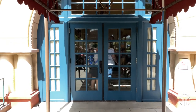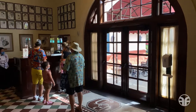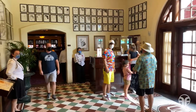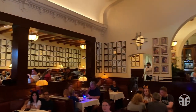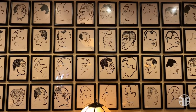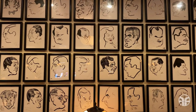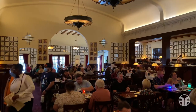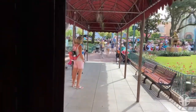Let's make our way inside and take a look. There's the entrance and the check-in podium. The Hollywood Brown Derby recalls the era of a bygone age of the silver screen, with caricatures of old-time celebrities decorating the walls. And it's also home to the Cobb salad. And here's what it looks like in the interior dining room. Now let's go out the exit.